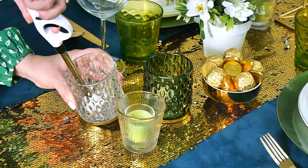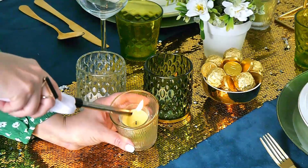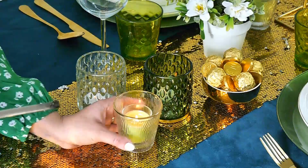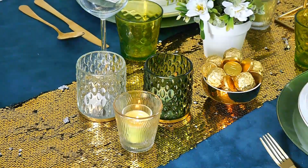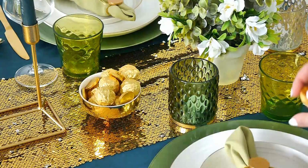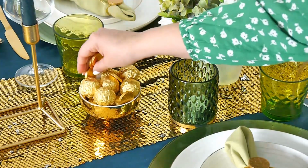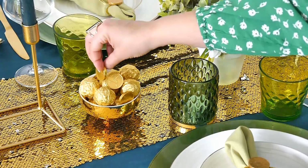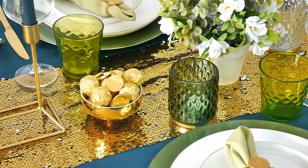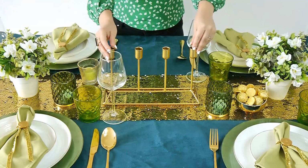I placed loads of little votive candles spread throughout my table, and I used some green candle holders and some transparent ones, and it really lets the light shine, and it looked so beautiful. I love how the light bounces between the candle holders and that sequin gold table runner. And it would not be St. Patrick's Day without a pot of gold here and there. So I added some gold ramekins on my table, and I filled them with gold chocolate balls and chocolate coins, and I think it added a little bit more sparkle and whimsical fun to the table as well.